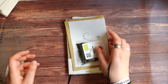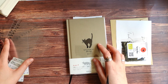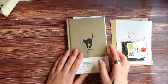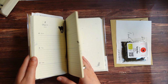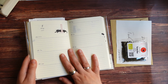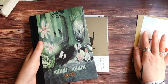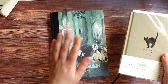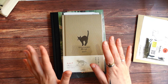So this is my little order from Komadori, and it was a pre-order. I ordered this sometime in July, I think, or beginning of August, and it arrived just now in the beginning of September, and I really like how it looks, and I'm actually really happy that I decided to order it. And yeah, I think this will be a very good diary for the next year. So I already have two notebooks for the next year, planner and a diary, and of course there still will be a few more.